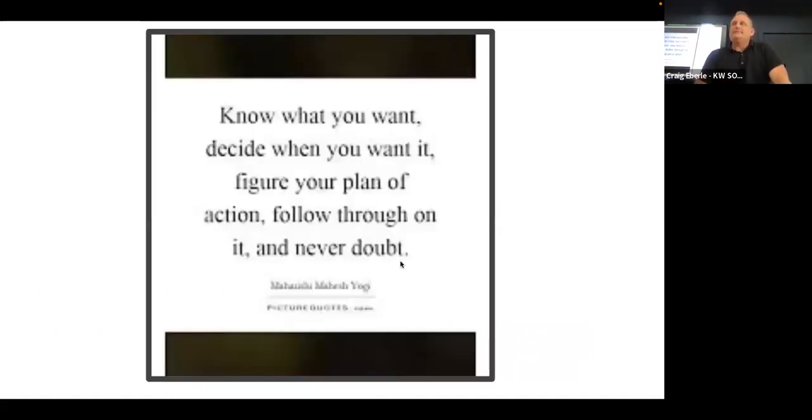Know what you want. Clarity. Decide when you want it. Set a timeline around that. Okay, we've got lots of tools at KW. I'm doing it right now with all of our team to help them identify what their why is, and then create a plan to make it happen. But know what you want, decide when you want it, figure your plan of action, and then follow through on it, and never doubt.